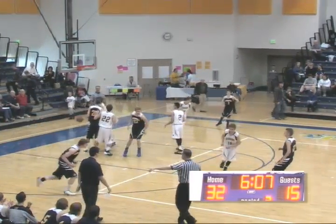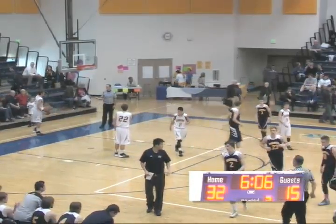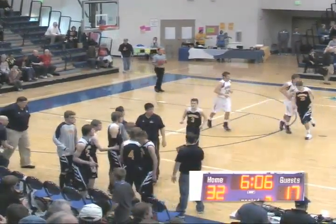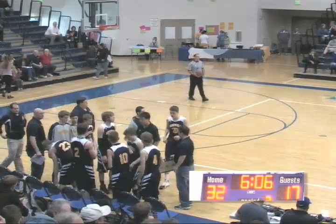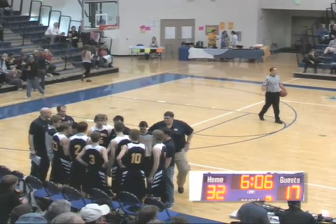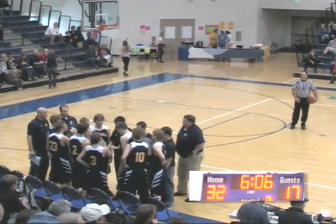There's the pass into Bowman, and Bowman goes up over the top. You can see the athleticism of Bowman. Oh, yeah. I mean, the kid's a high flyer as well. Bowman puts it in. It's 32-17. 6:06 left in the third quarter. Timeout taken by Rockwell. We'll take it with them.